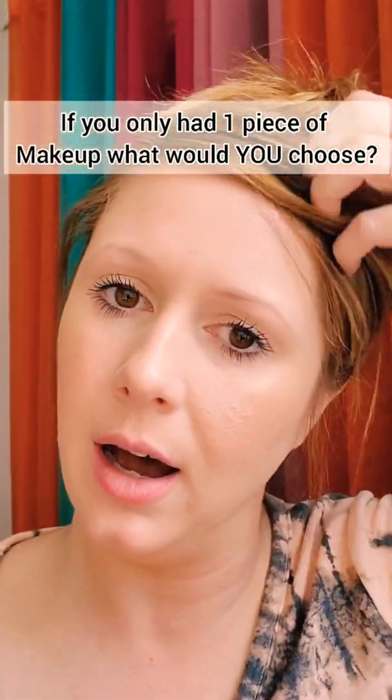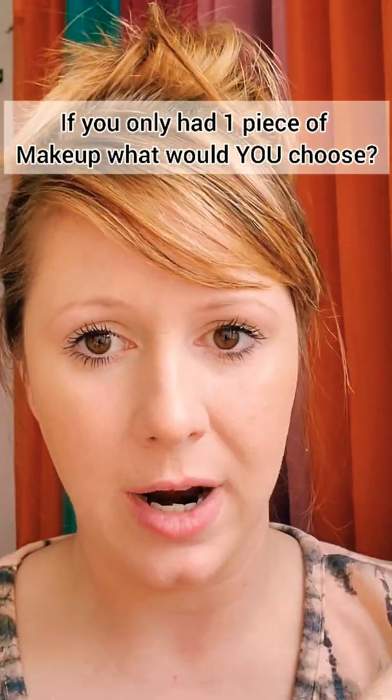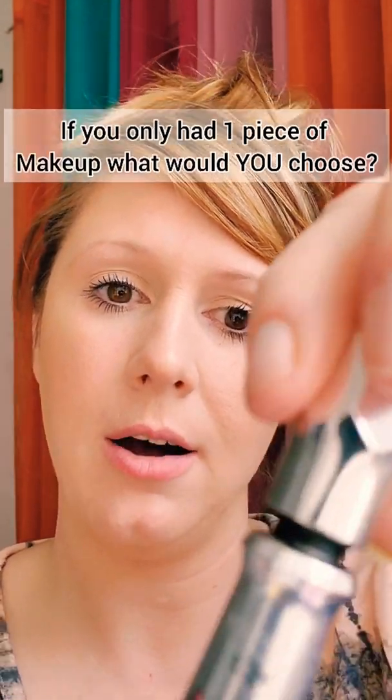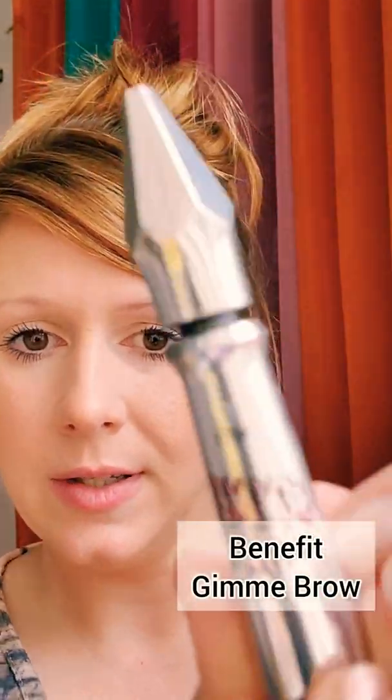We are ready for brows. Now, if I could go out with only one piece of makeup on, I would choose brows. So my brows are fairly light and fairly thin, and I like to go in first with the Brow Volumizing Fiber Gel. It's called Gimme Brow by Benefit. You can see how worn she is because I use her every day. And it looks like a little mascara wand. This is shade 3, so it's kind of like a medium to light brown. And you literally just comb your brows.